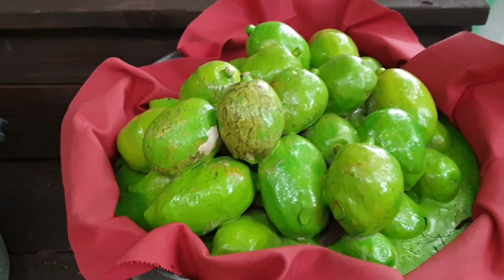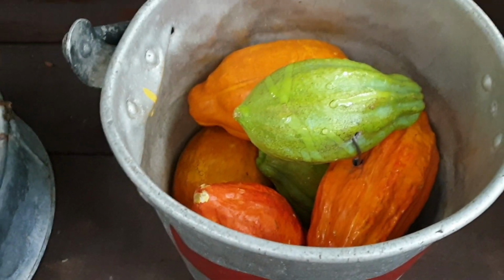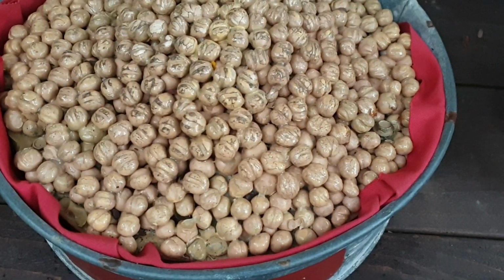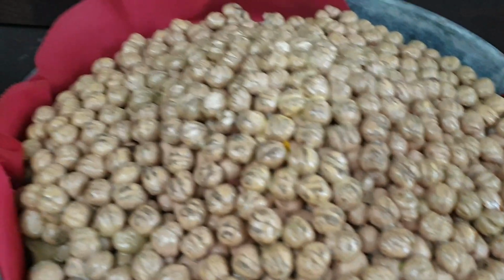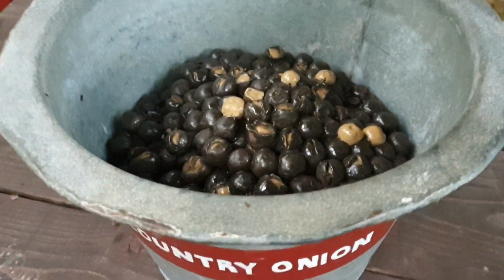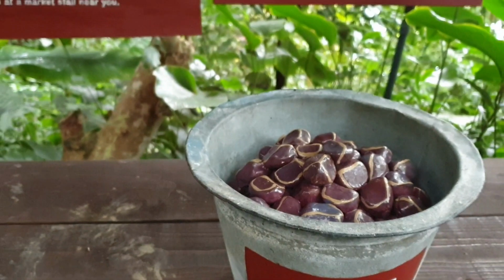Bush mango. My very favorite thing, cocoa. Some, I'm not sure how you said it, jangasa, I'm not quite sure. Safu, country onions, some bebe, and the kola nut. Cool.